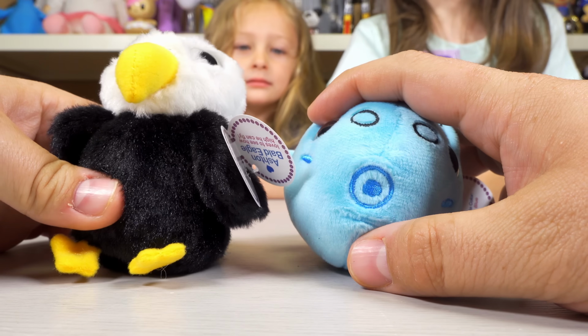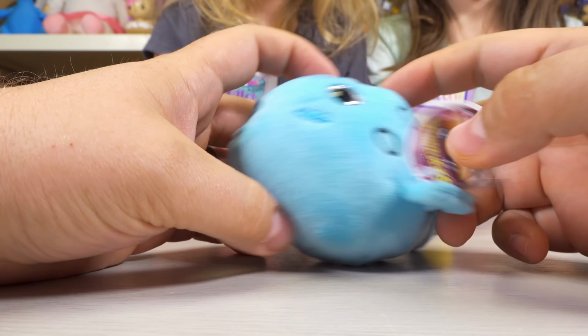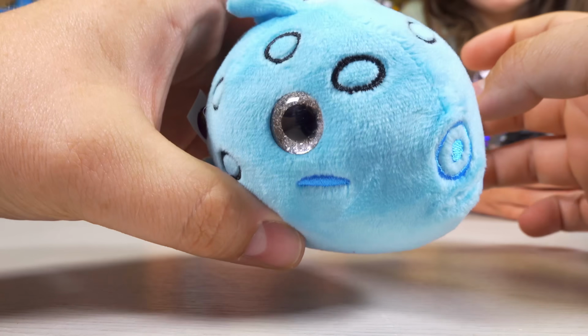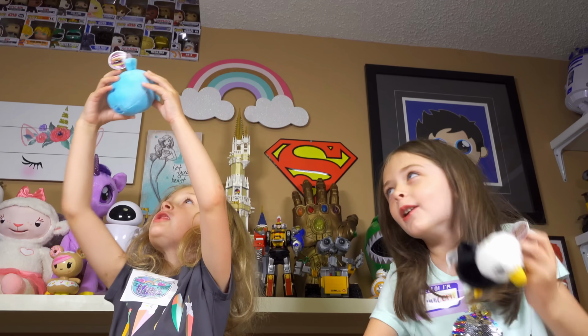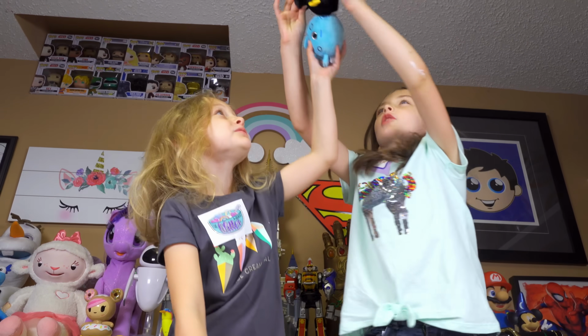So we got a bald eagle. This is Ashton the bald eagle. Yeah, it's a boy. And then we got, let's see, Peter Pufferfish. He says he loves blowing bubbles. Bloop, bloop, bloop, bloop, bloop. I love to fly in the sky. Da, da, da, da. This is our American eagle.